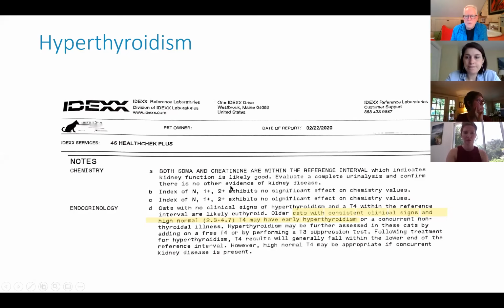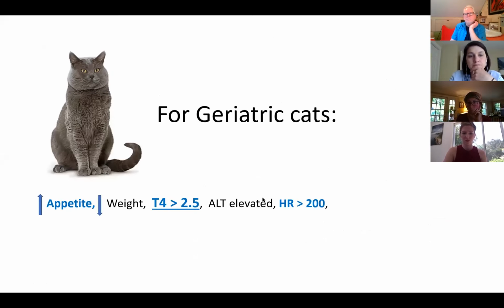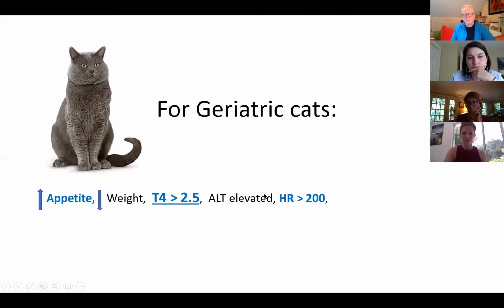Whereas in school, in textbooks and that kind of stuff, if it's under that normal range, they say you need to get some backup data, a free T4. And in my experience, I just don't see that it really helps me that much, that it discerns it that much better. Any of you guys use free T4s a lot?